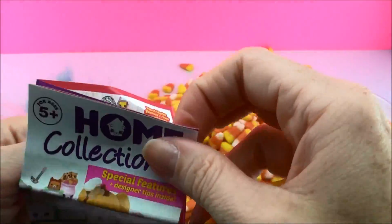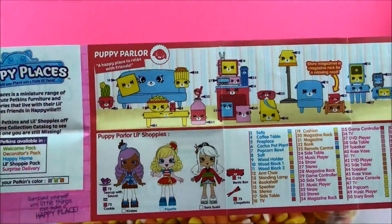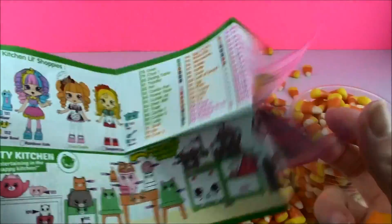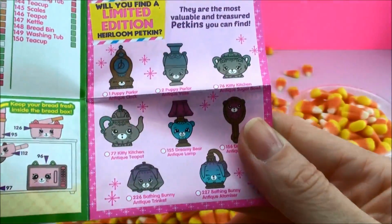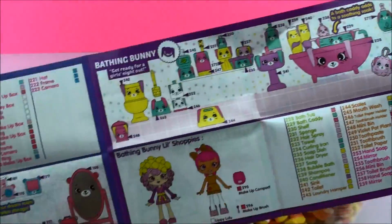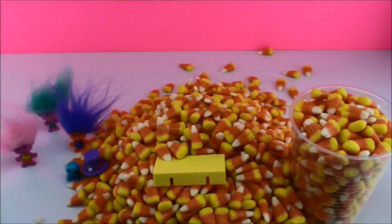And here's the collector's guide. Shows all the different categories of the different pumpkins we can collect. Here's our limited edition ones. We'll have to keep a lookout for those. And there's more here on the back. All right, let's see what we got.